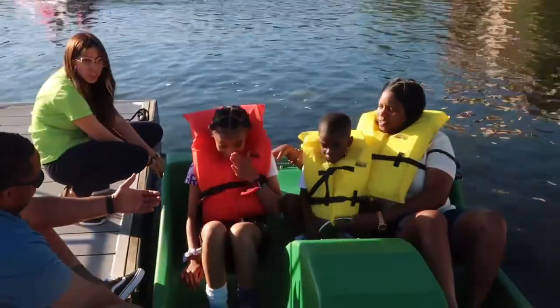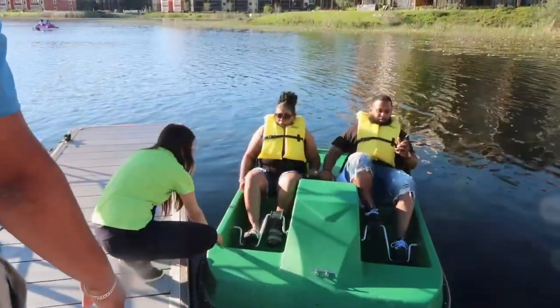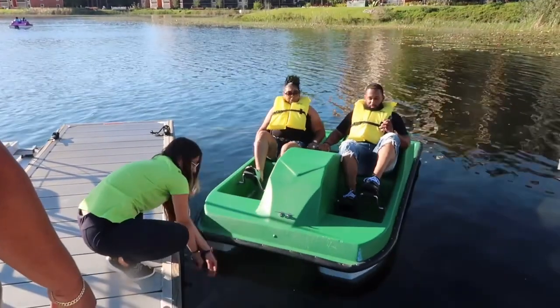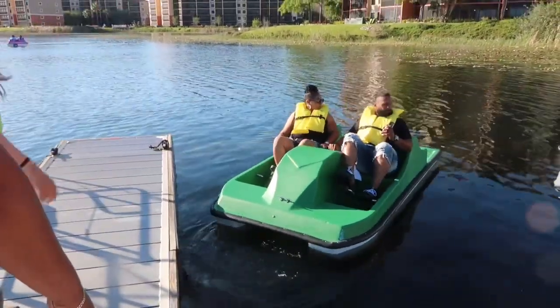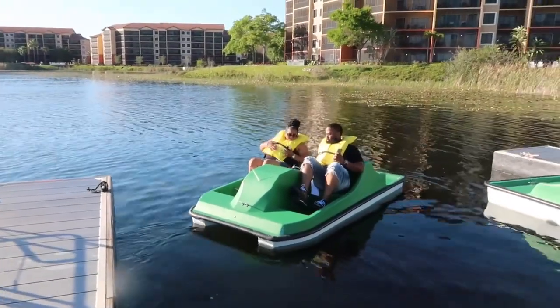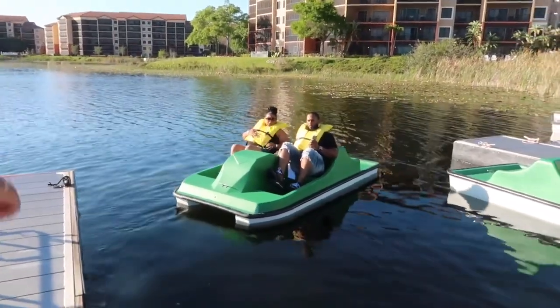You a man, Cho. You pedal backwards to go backwards, you pedal forward to go forward. Wait till. What happened? You turn it? That's why he's holding right there. It's the steering wheel. Y'all don't forget y'all camera. Left, left.